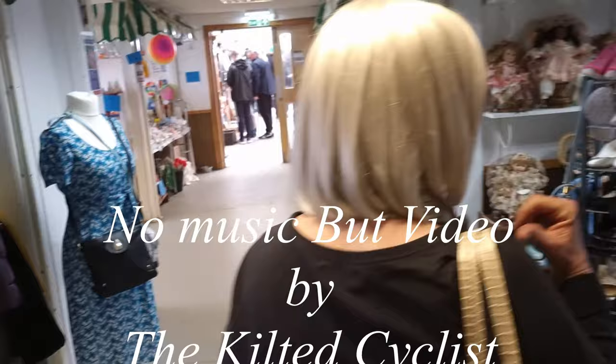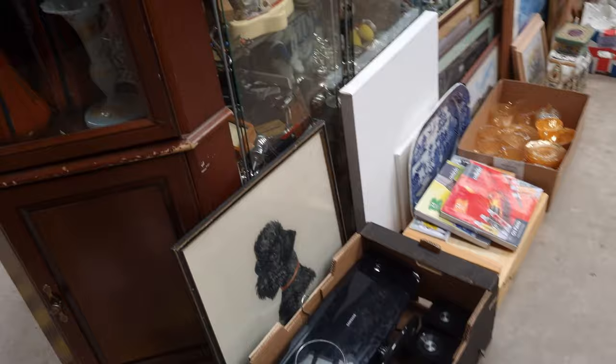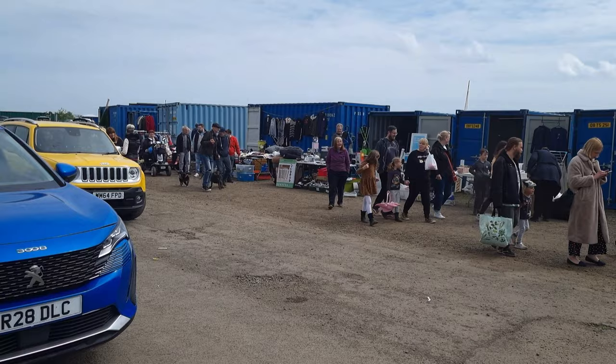Now, I leave no stone unturned to bring you interesting views of Scotland that are sometimes worth visiting. This one is a bit of an oddball. There's no music, no scenery, no castles, and even no bike. It's Errol Sunday Market in Perthshire.